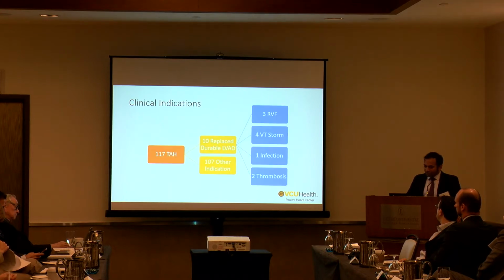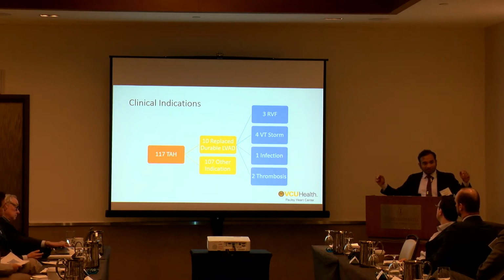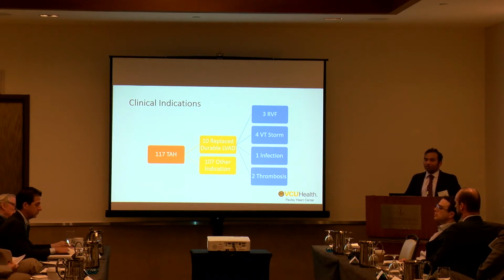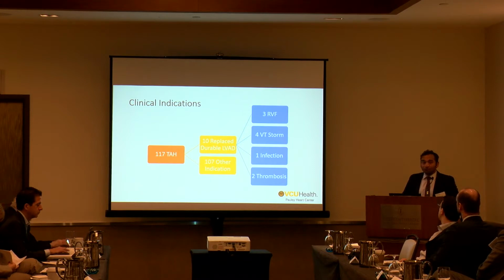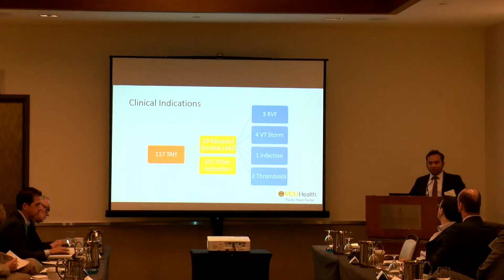If we look at the experience at VCU since about 2006 or 2007, since we started implanting artificial hearts, there have been 117 devices implanted. 10 of those were implanted to replace a failing continuous flow LVAD. The indications were usually multifactorial, but I've included the primary reason I thought the device was replaced. 3 of them were for refractory RV failure. And again, I'll go into the cases in detail, it usually just wasn't RV failure. It was RV failure and other carnage.